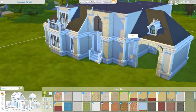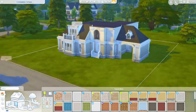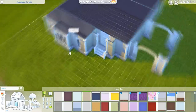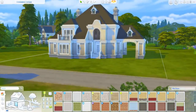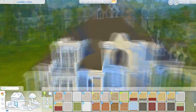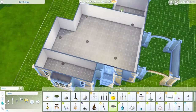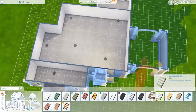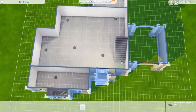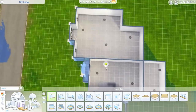So to contrast with that, I chose a really, really simple and plain wall texture because I didn't really feel like it was necessary to have so much stuff going on outside. We have these archways, we have these crazy dormer windows and all of this crazy stuff. So for the outside wall paint, I just chose some really nice beige colors, warm tones to contrast with the really white column details.